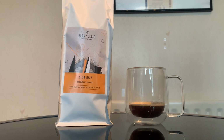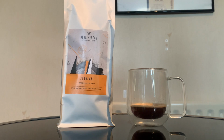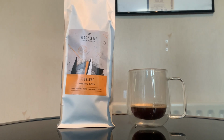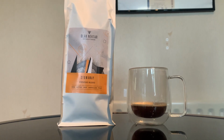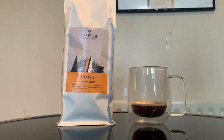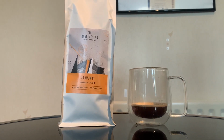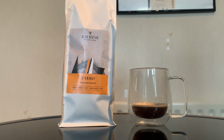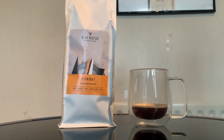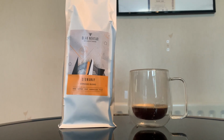Now, for those of you who don't know, Minor Figures kind of do oat milk and coffees, specialising in oat milk. So they do oat milk cold brews that we've reviewed before, and they do their own espresso coffee. But they also have a thing called the roaster roster, where they get various different coffees from all over the place and kind of show off these other roasters. And Blak Nektar was recently on there.